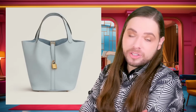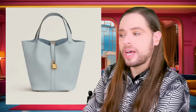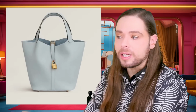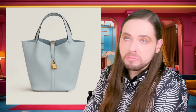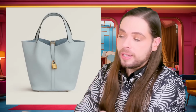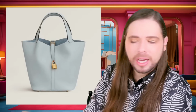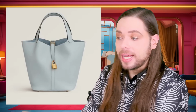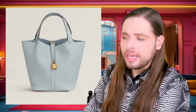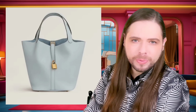So it comes in a lot of sizes, from a little munchkin miniature version to a bigger size, different leathers. They also have just a touch of exotic mixed in with Togo leather or some other non-exotic leather. You can get it in full-blown non-exotic leathers with a lot of different prints. And it has this very particular strap to kind of close the bag.